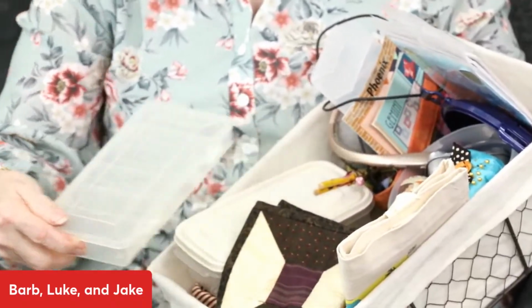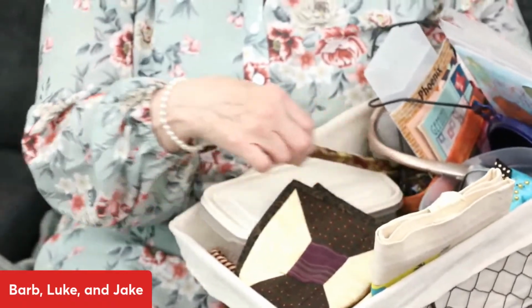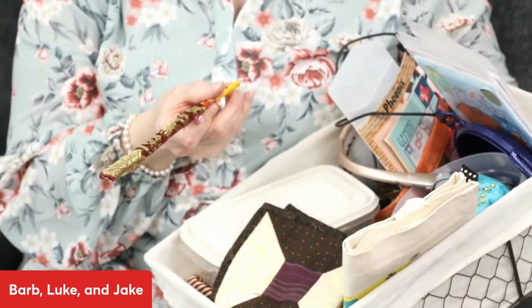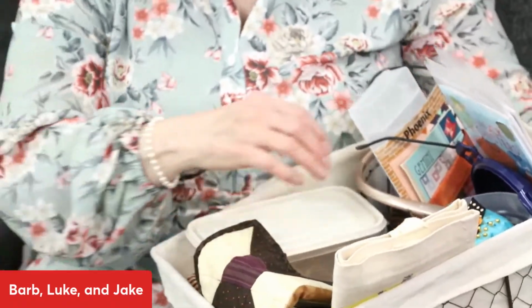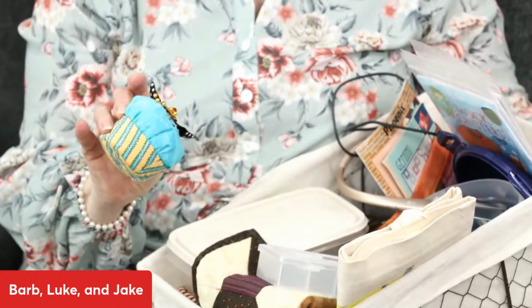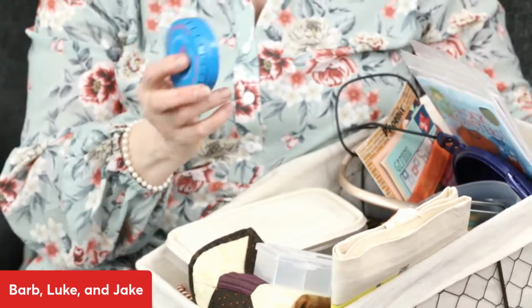So we have little plastic boxes, little tin boxes, really cute. I have a pair of chopsticks here. Now you may wonder, what is she doing with a pair of chopsticks? They're very pretty, but somebody might like to use them for pushing fabric through the machine because they're wood, right? What else do I have in here? I have a couple of pin cushions, a couple more boxes to put stuff in. People like, 50 cents, quarter, dollar.